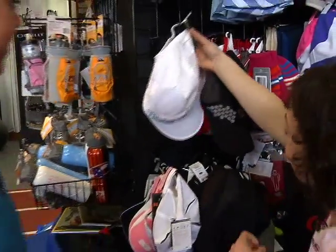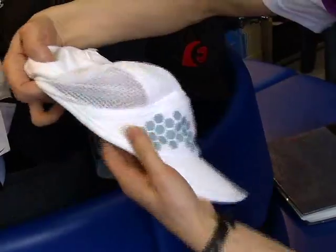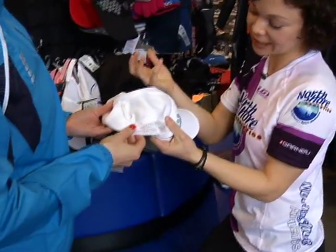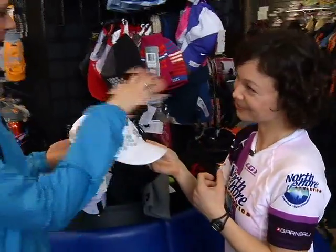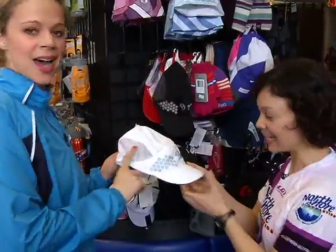Okay, so one other thing I would probably suggest for you, something like a really light cap. The white color means that it won't absorb heat, and it's also got lots of reflective marking on there. This is for the rain, that's for the sun, and then a little bit of venting on the sides.